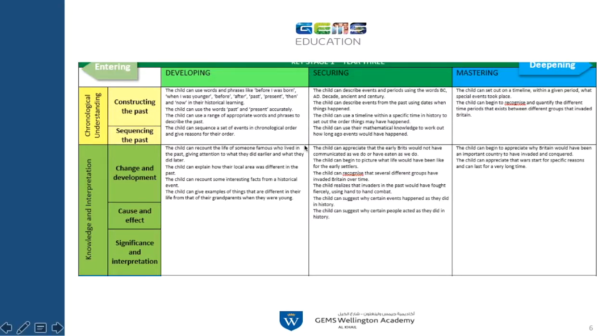All the objectives in our securing box here are all the skills we want our children to acquire in order to be secure in the Year 3 National Curriculum. But then what we've done is we've added the WEK Learner Profile and we've added extra challenges to challenge our children into mastering those skills in a slightly deeper way. We've also set out expectations of the steps that the children need to take in order to start developing those skills. So there's clear steps from developing to securing to mastering that have been set out in school to challenge and support all of our children.